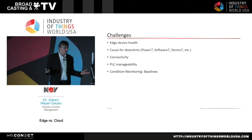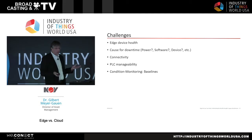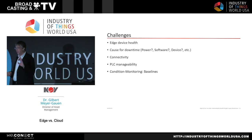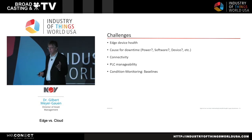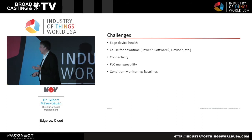What caused the downtime on the device? It can be that you had a bug in your software, or that you had a memory leak, or that the customer simply unplugged it. So remember that if it's in the field, you cannot simply go downstairs and look at it. So you somehow have to have solutions to this.